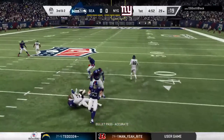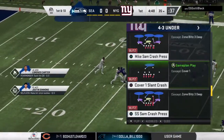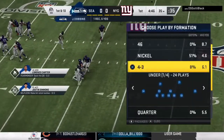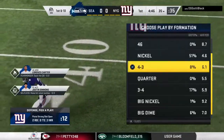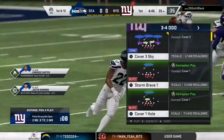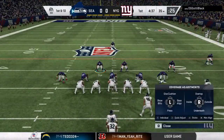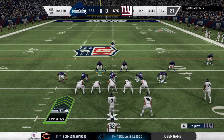Now Wilson. He's going to find his running back. It's complete, and he's going to have the first down yardage to the 35. A nice first down pickup on a gain of 6. Ball up to the 35 now as they come up on 1st and 10.